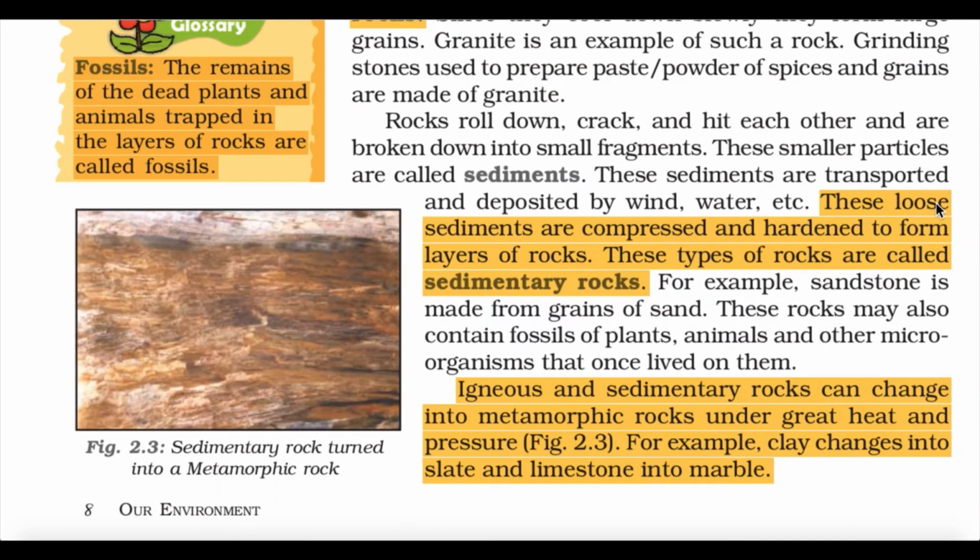Rocks roll down, crack, and hit each other and are broken down into small fragments. These small particles are called sediments. These sediments are transported and deposited by wind, water, etc. These loose sediments are compressed and hardened to form layers of rocks. These types of rocks are called sedimentary rocks.